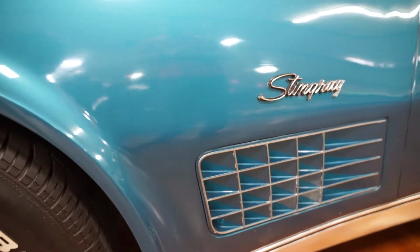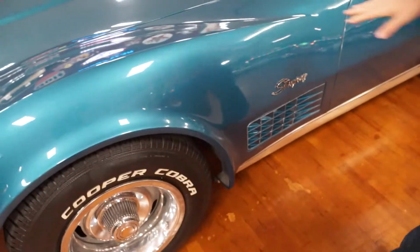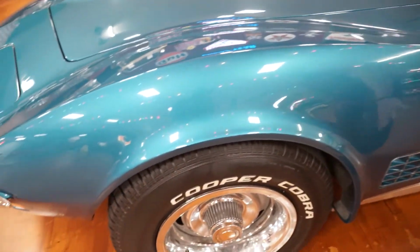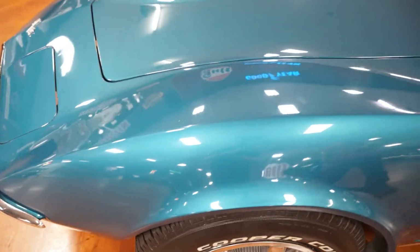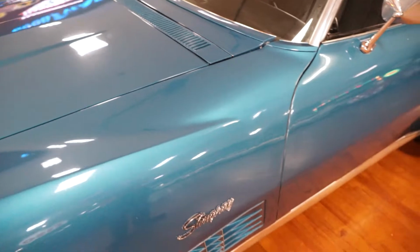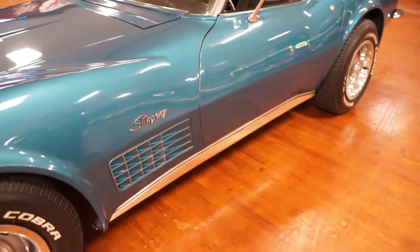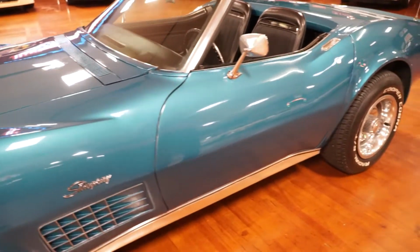Paint quality on the fender itself is very nice. Again, on the top of the fender, and then as you drop down lower here, below the Stingray and down behind the front wheel there, everything looked to be in pretty good shape. Door fitment on the car is fantastic.